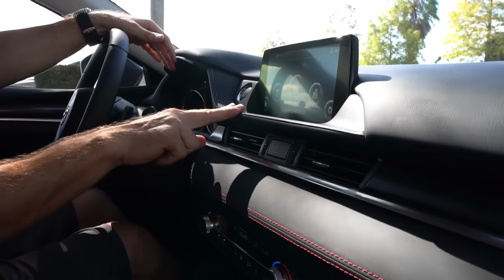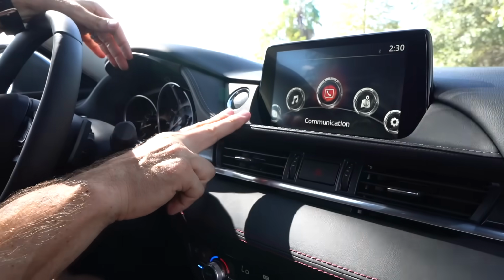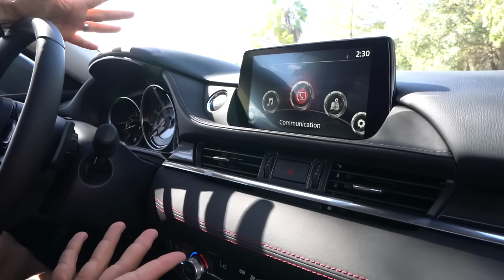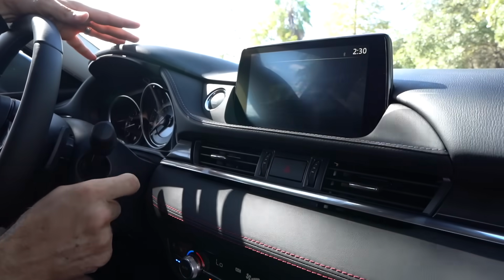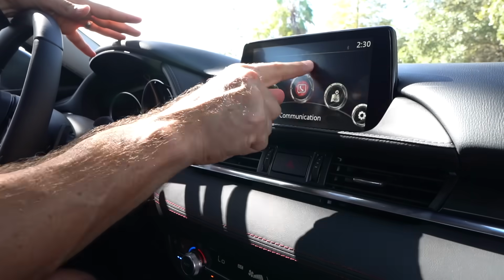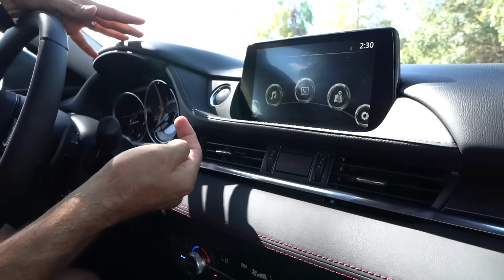So you do have an 8-inch infotainment system. And this is probably one of the most dated out of the class when you're looking at the other midsize sedans. But it is a touchscreen, which is nice. I know a lot of people still want that. What's also nice, it's very easy to use. It's very intuitive. So whatever you want to select, you just click on it and it brings it right there.